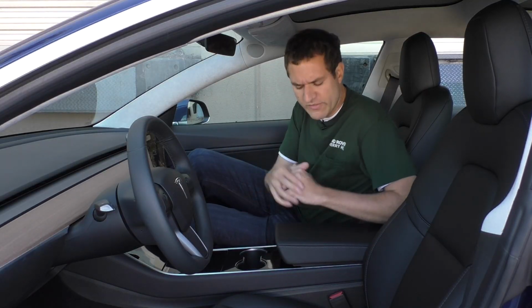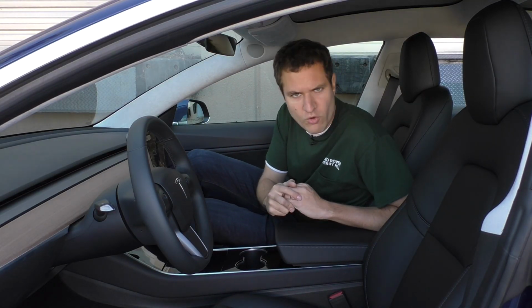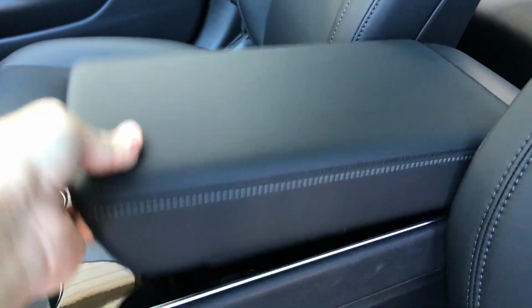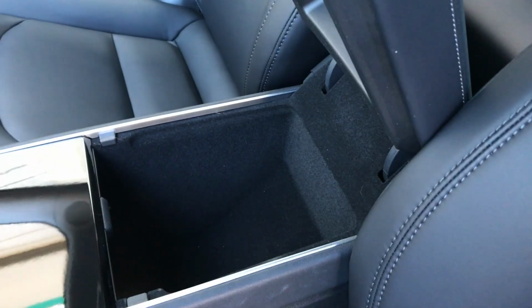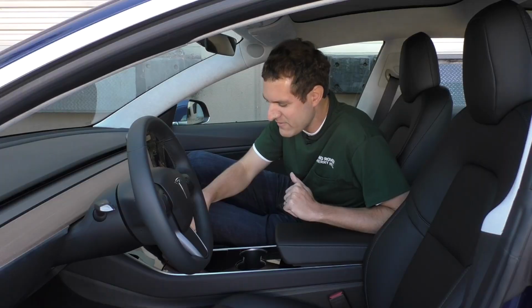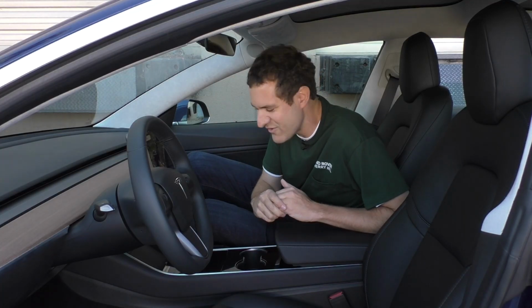All right, moving on to the front seats, we have a few different storage areas. There's a little storage area in the center console, pretty standard. There's the cup holders, also pretty standard. There's a storage area in front of the cup holders, which is actually surprisingly deep. And then there's my personal favorite. That would be the storage area right under the giant center screen.